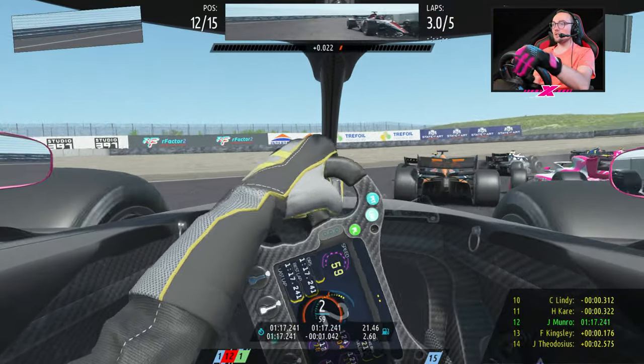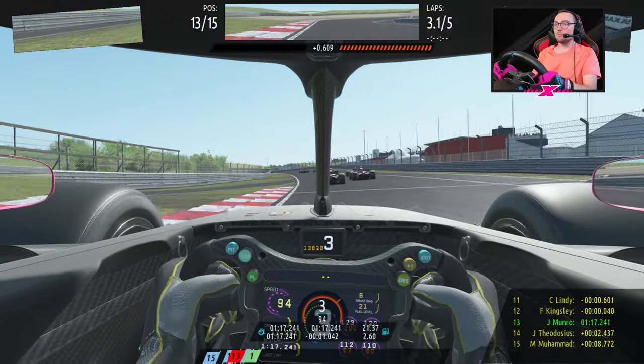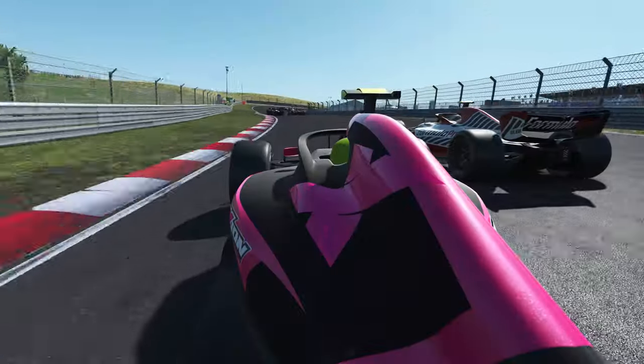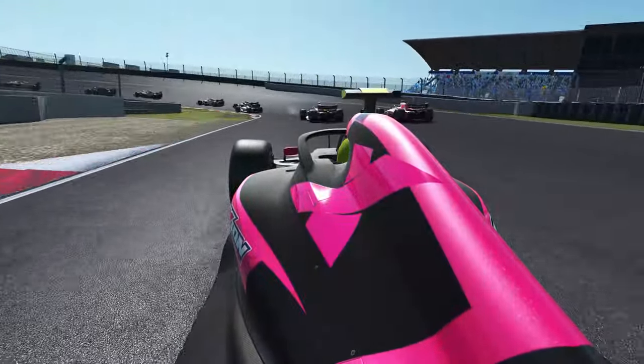Oh, I've hit my teammate a little bit, but we just about got away with it. Oh, they've done a cutback on me. It's glorious from Kingsley. We'll try and go around the outside here. Contact up ahead. We'll stay to the inside.